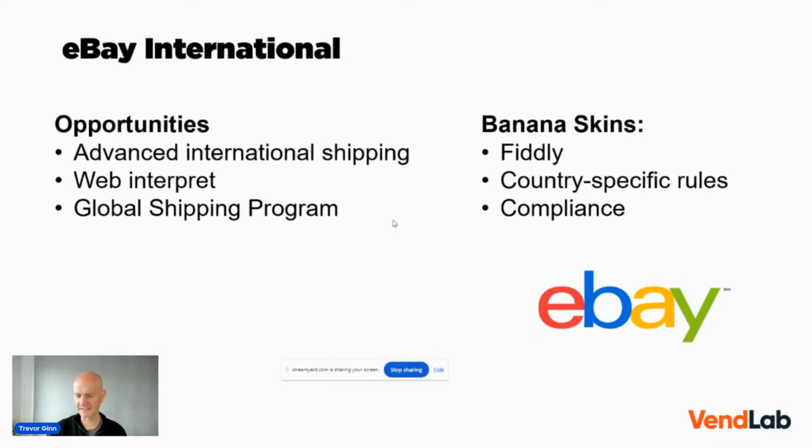Again, Web Interpret is a system to take your local listings and list them internationally. It'll do automatic translation. Also in the UK, there's something called the Global Shipping Program, which means that if you enable this, you don't have to do the shipping yourself. When your customer buys it, it'll go to an eBay fulfillment center and they will ship it. So you don't have to worry about the local shipping bit.